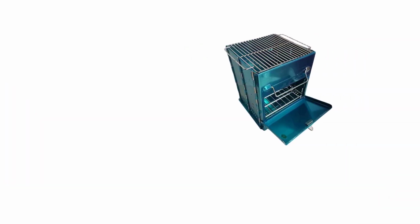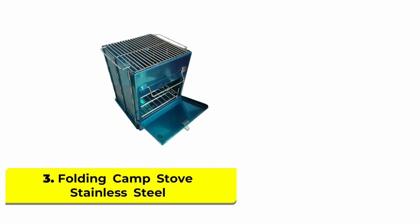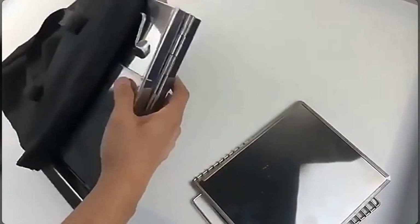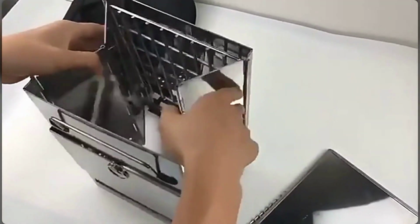Let's take a look at the Takazij Folding Camp Stove, made of stainless steel. If you've ever found yourself wrestling with cumbersome cooking equipment while camping, this might be the solution you need. Imagine being out in the wilderness and needing a quick, lightweight cooking option. That's where this stove shines.